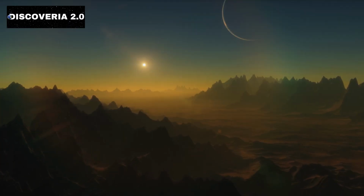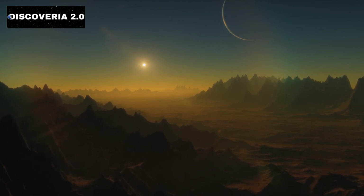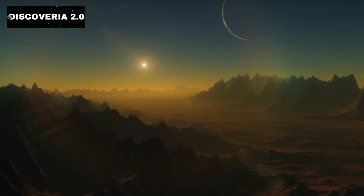Understanding how this dust interacts with the planet's atmosphere could be key to predicting its habitability, especially when combined with data about the planet's atmospheric composition and magnetic field. Moreover, the presence of this dust raises important questions about the system's architecture.